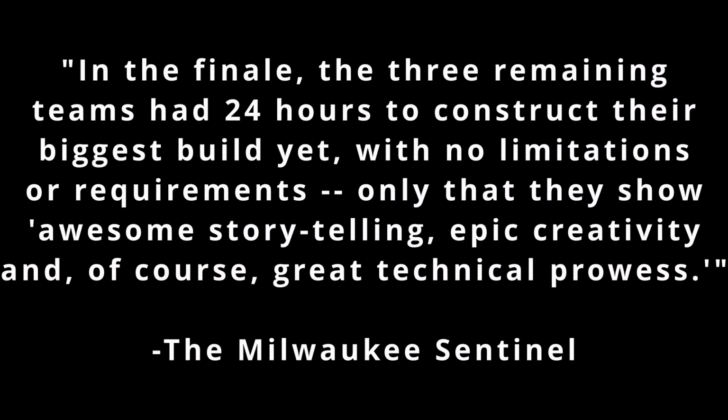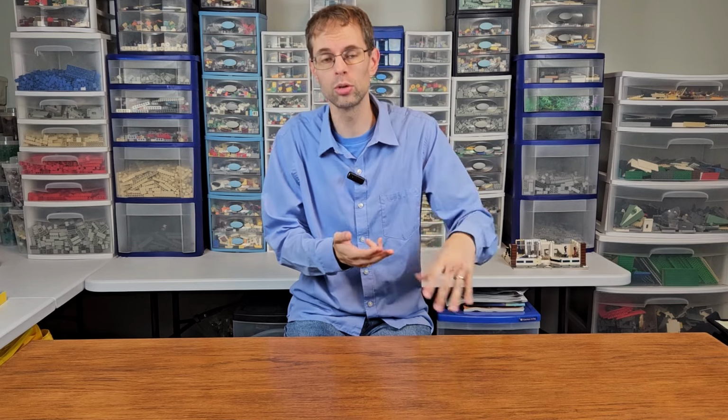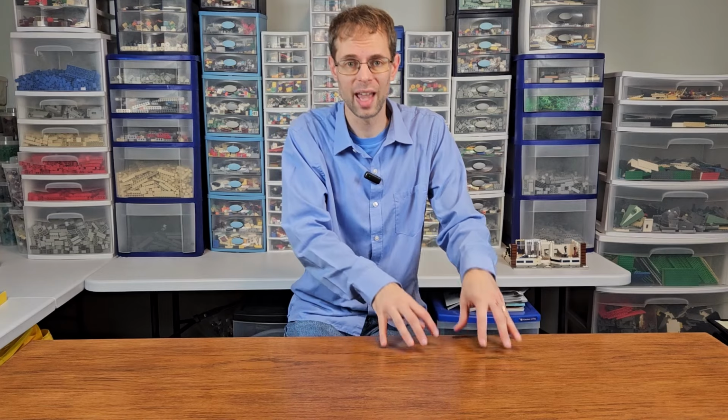a great LEGO set. In fact, the specifications were to be creative, to tell stories, and to have technical expertise demonstrated in the build. That's it. They were not told, create something that's really cool that people are going to want to buy. Create something that's easily scaled down into a LEGO set. None of that. And so when you look at this build, Chris and Robert, who won the season, did a fantastic job with the build, but they and their other competitors were not building something that other people would want. They built what they wanted.